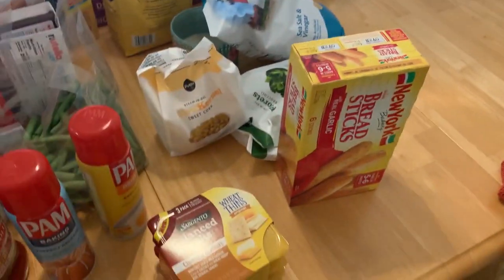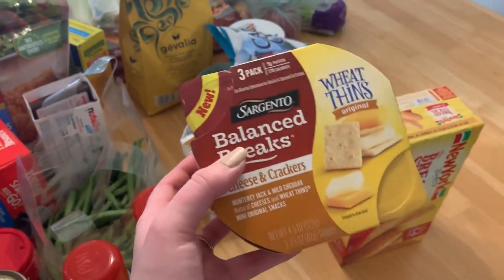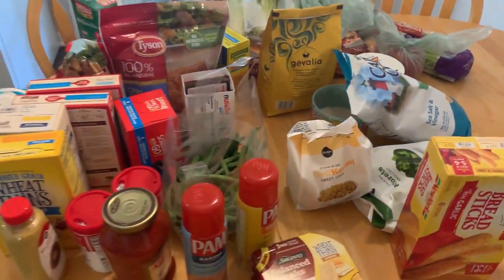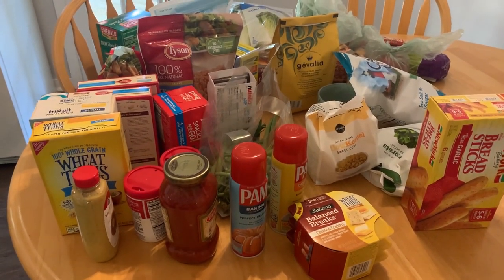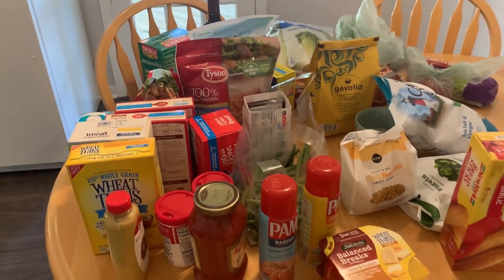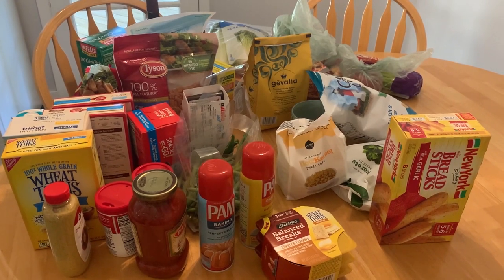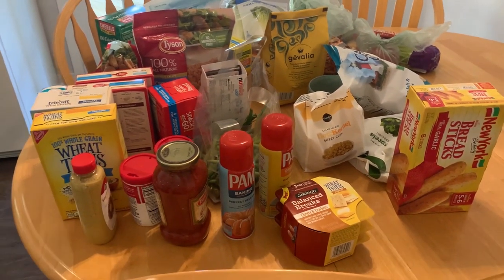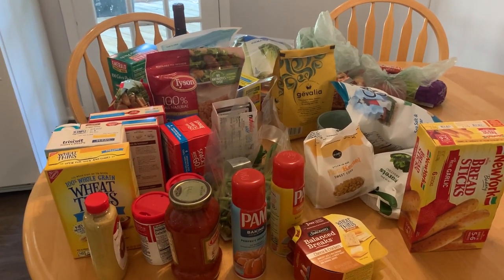The breadsticks that I love for Italian food, and then some more snacks. These are the crackers and cheeses packed together. Super lazy, but you know, teacher life. I just like to have everything convenient and easy to grab. I don't know if I mentioned the Tyson chicken strips, but those are good on salads and stuff since we like to eat salads. But this is pretty much everything for dinner for the whole week. I already had some other stuff, but then also plenty of snacks to take to work for quite some time. So now I'm gonna get to putting all of this stuff away.